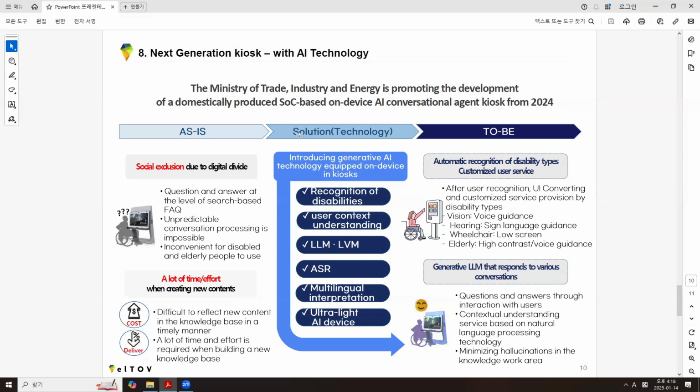Recognition of disabilities, user context understanding, LLM, LVM, ASR, multilingual interpretation, ultra-light AI device. We are developing the next generation kiosk with these kinds of technologies. And I hope there will be a place to introduce this new kiosk at the next seminar. Okay, thank you.